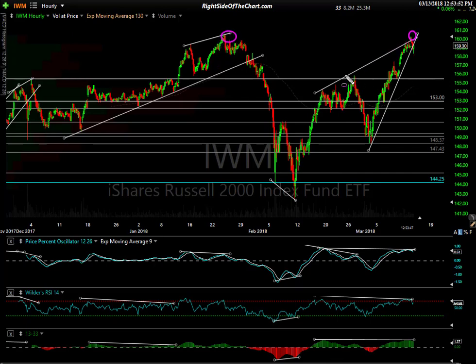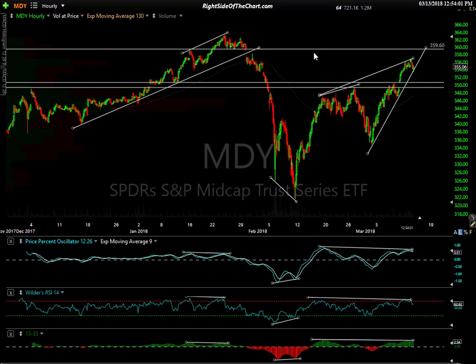Will the small caps go to new highs? If this S&P 500 does, most likely they will. But we have to just wait and see what happens here. We're at a pretty critical technical juncture in the markets near term. Here's MDY. It has not broken trend.